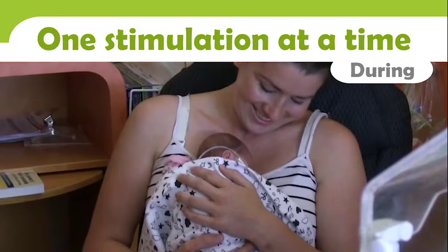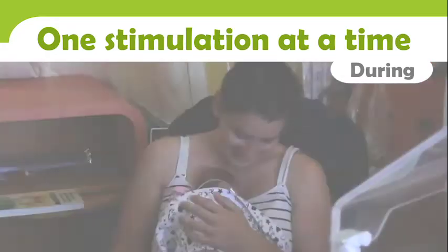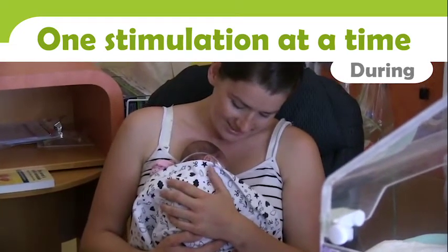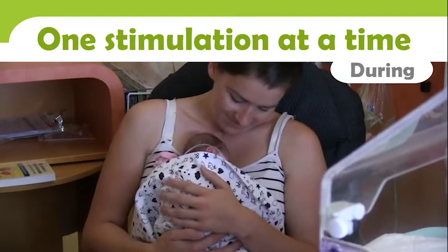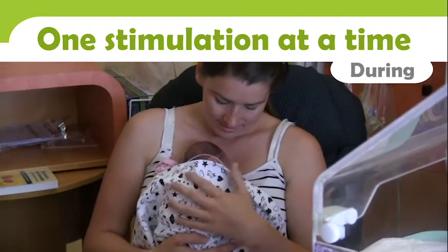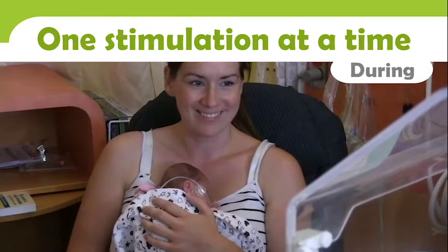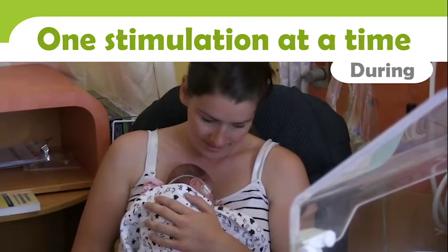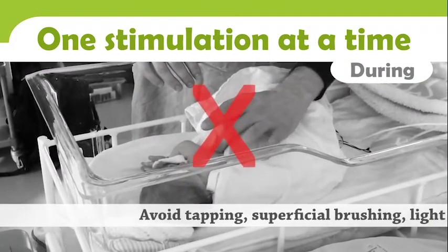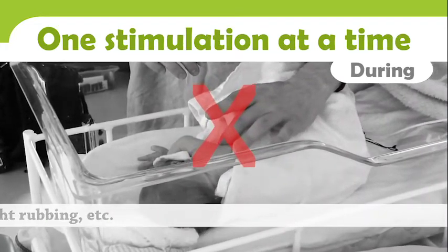If he or she doesn't show signs of stress, you can start humming a soft song or talking to him or her. If you're in a rocking chair, you can try to rock your baby, but always be attentive to his or her reactions and behaviors. Watch your baby for a few minutes to see if he or she tolerates each of the new stimulations. The more mature and stable your baby is, the better he or she will tolerate simultaneous stimulation. Remember that tapping, superficial brushing, and light rubbing are stimuli that did not exist in the mother's womb and are more difficult to tolerate for premature or sick full-term babies.